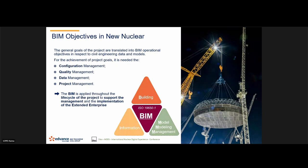We have the data management, that is strategy to collect, structure, manage and use the data, integration with the EDF information system, and the project management related to leading the project and the team to achieve goals and deliveries within a set time frame. So the BIM is applied throughout the whole life cycle of the project, supports this management, and implementation of standard enterprise.